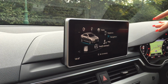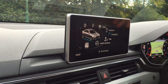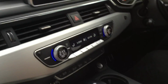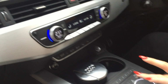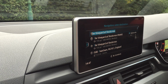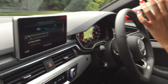So that's Audi Connect, things like being able to search for points of interest using Google Earth, searching for weather updates, for fuel prices, for flight information. We've got the integrated Audi navigation. This enables you to use the touchpad that's on the MMI joystick, so you can actually write where you'd like to go. It recognises it letter by letter, and it will actually predict what you're going to type based on your local area.